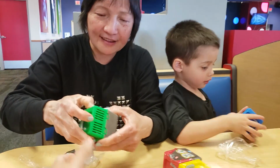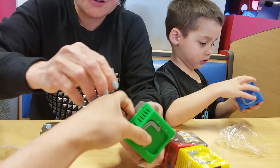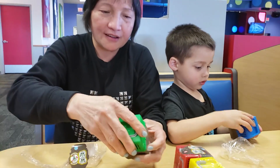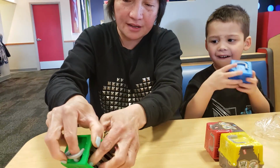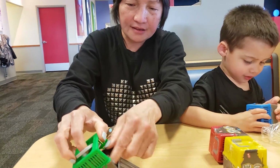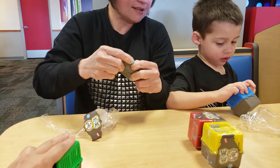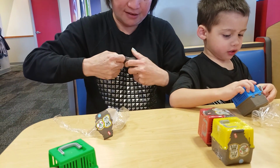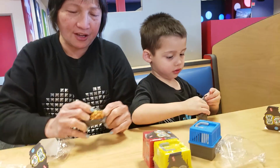Is it stuck? Here, I think you have to kinda get it from the sides. Yeah, look. You gotta open the sides first. Then... Ooh, Grandma got one. Yes, sir. Grandma's gonna help you. Say, Grandma, help, please. Oh, you did it. Good job.